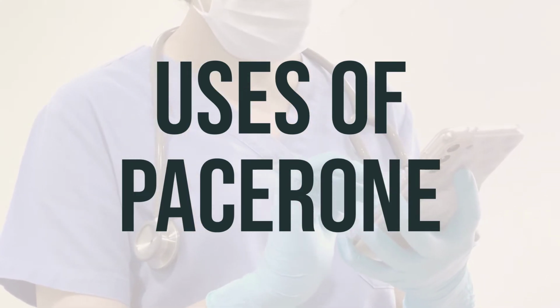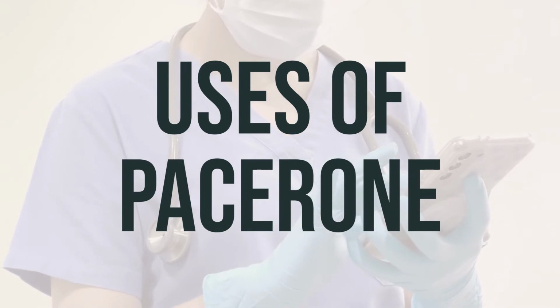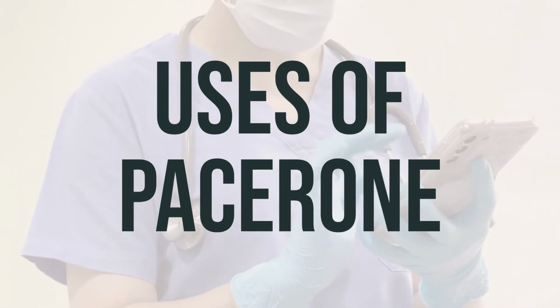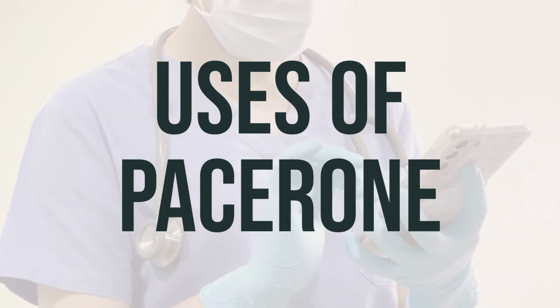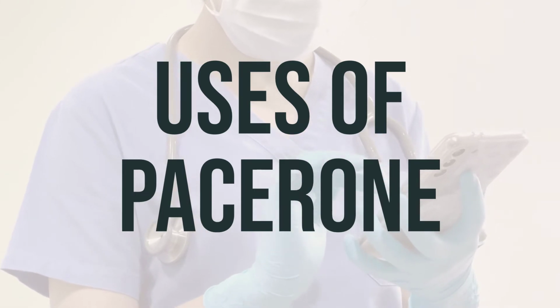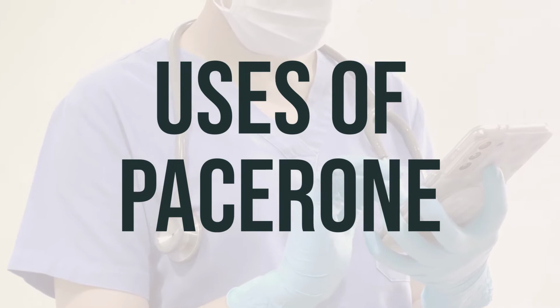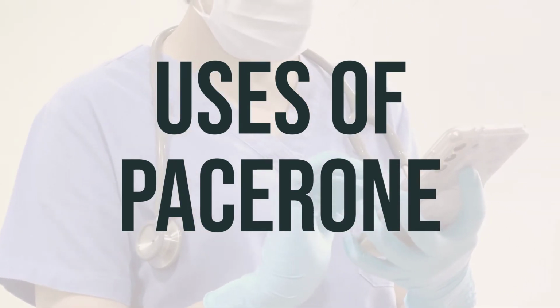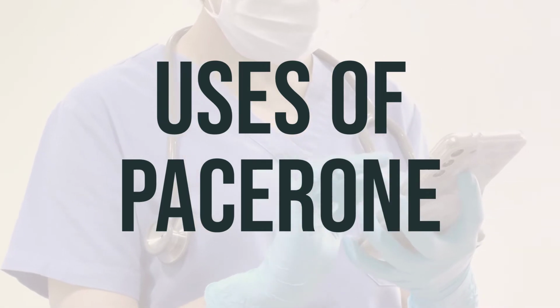The dosage will depend on your medical condition and response to treatment. It is usually taken once or twice a day, with or without food. It's best to take it at the same time each day to help you remember. Be sure to continue taking Pacerone even if you feel well, as it is often used to control irregular heartbeats, and stopping it suddenly may make your condition worse. If you have any concerns or questions about taking Pacerone, be sure to talk to your healthcare provider for more information.